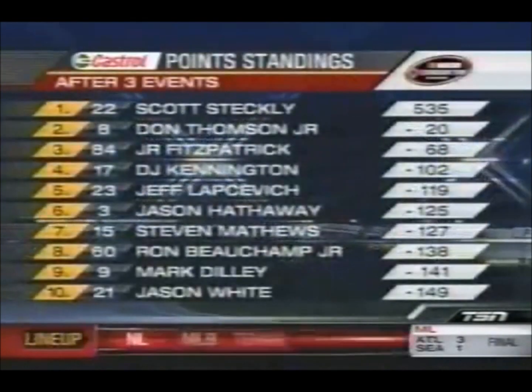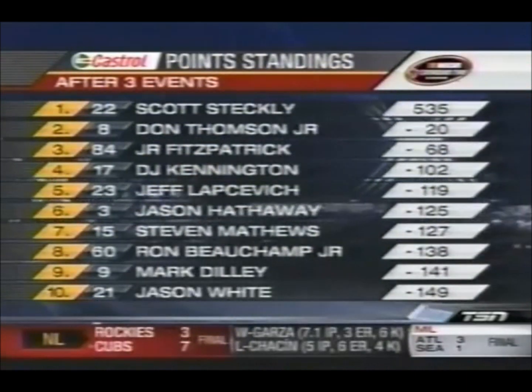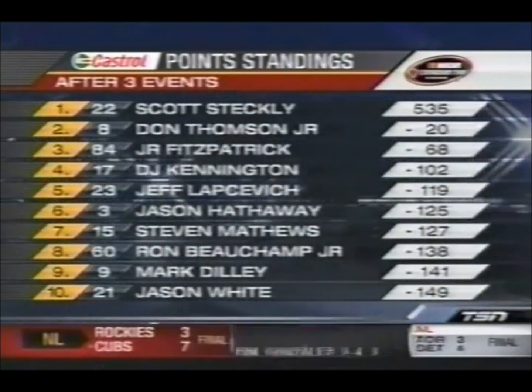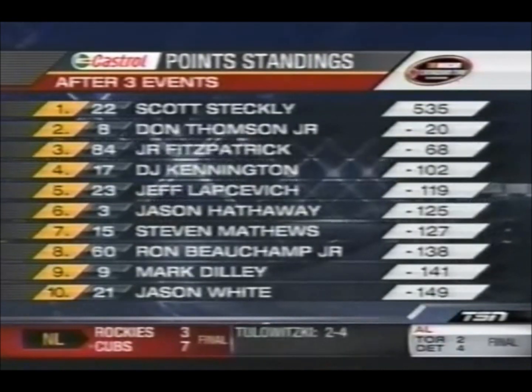Well, Todd, close to a win anyway for Scott Steckley, but he continues to lead the Castrol points chase, and that's probably the most important part. Don Thompson Jr., though, eats up into that lead. Well, consistency wins championships, and both those guys, Steckley and Thompson, have been on the podium at every event so far. Back-to-back top tens for Jason White.